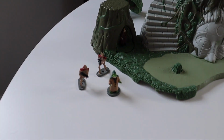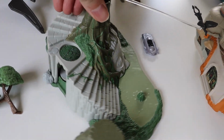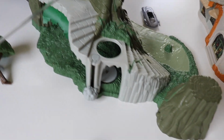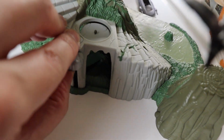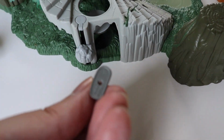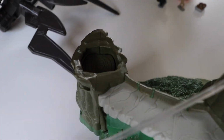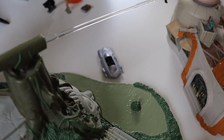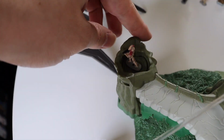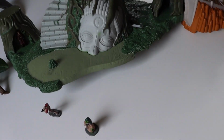There's little Boss Nass and Battle Droid creatures here. On the back, there's some other little features. This platform raises up. I think that's supposed to have a Battle Droid on there because they've got a peg hole in the feet. This flips so you could probably flick a figure if you want, I presume. That's sort of an action bit there. I'm not sure about anything else on that playset.